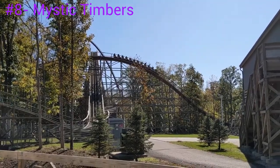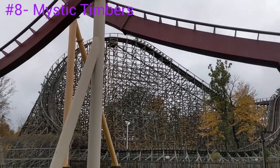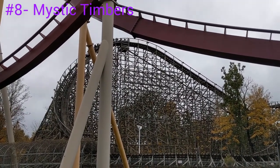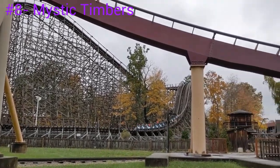I also love the soundtrack with this ride, and I hope Cedar Point continues to work with Imascore in the near future, because they did a very good job on this one, and a good job with the Orion soundtrack. Overall, a great ride most of the time. Hopefully I'll be able to get some better rides on it this year.